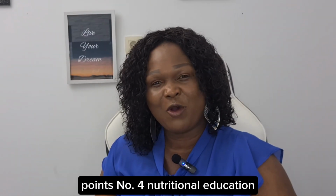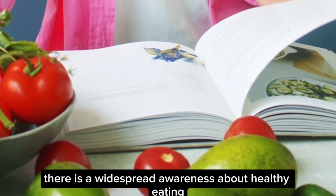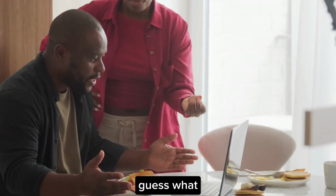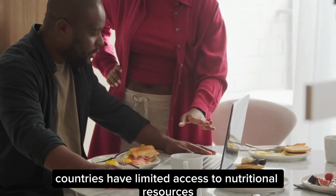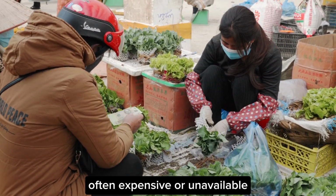Point number 4, nutritional education. While there is a widespread awareness about healthy eating with access to nutritionists and dietitians in the first world countries, third world countries have limited access to nutritional resources, with fresh fruits and vegetables often expensive or unavailable.